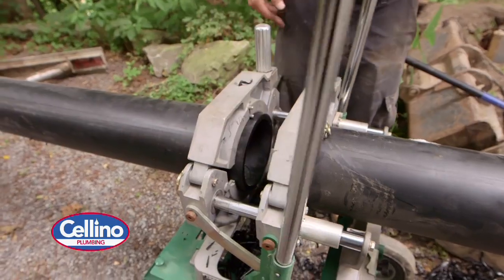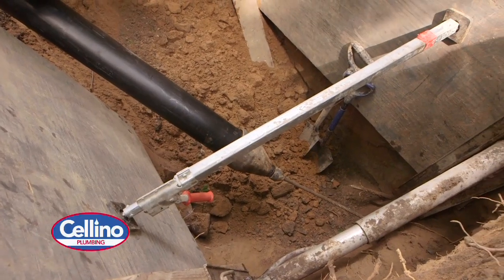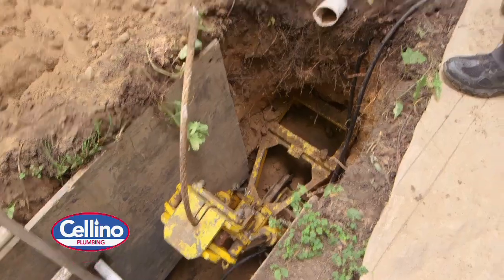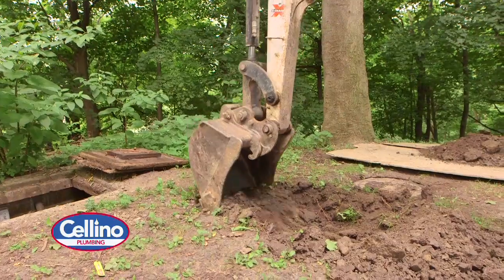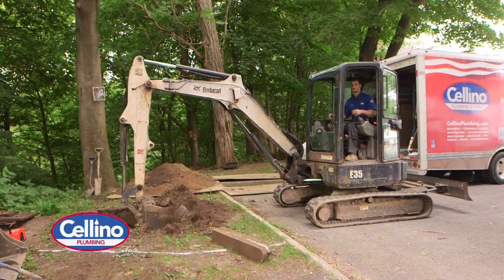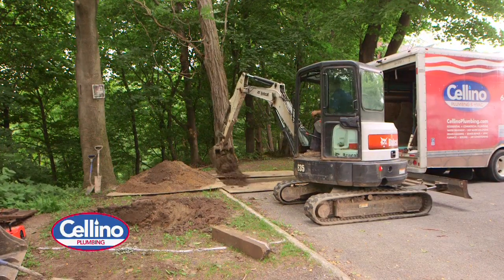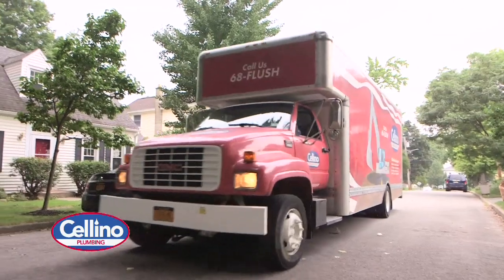One of the options would be to burst the pipe. As long as we can get our bursting cable through your existing sewer line, we can replace your whole sewer line by pulling a new sewer through the old line. Should that line collapse, then we can't do that anymore, so the option's off the table. And then we're getting a traditional excavator out there and trenching out your whole front yard. So if you take care of this before it becomes a major issue, an emergency, you have other options. So you want to be a little proactive if you've been having sewer problems.